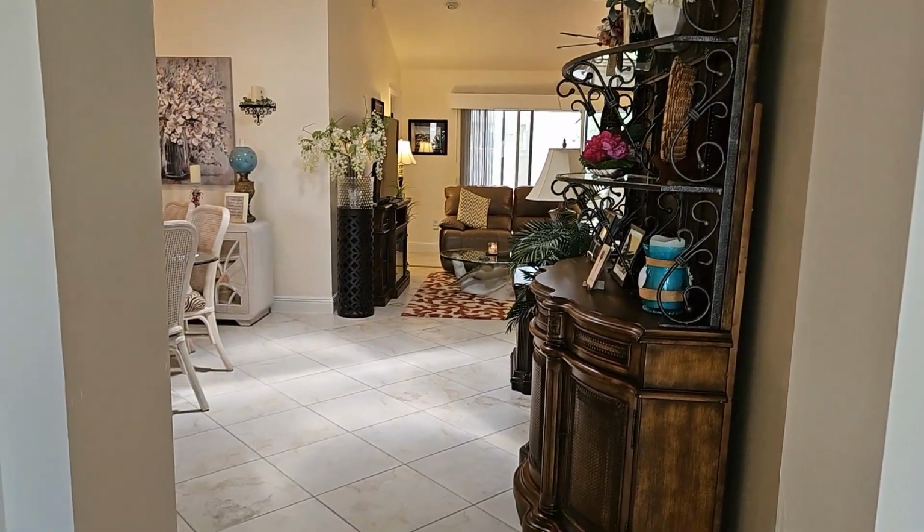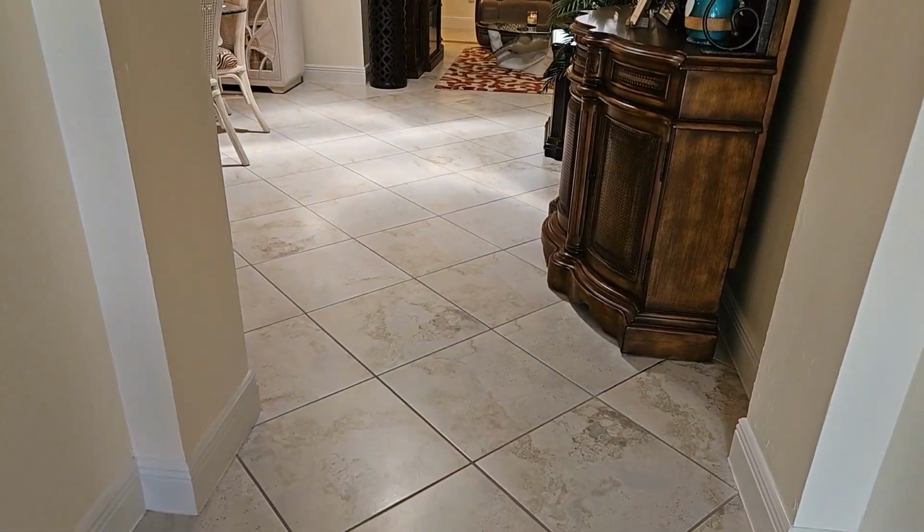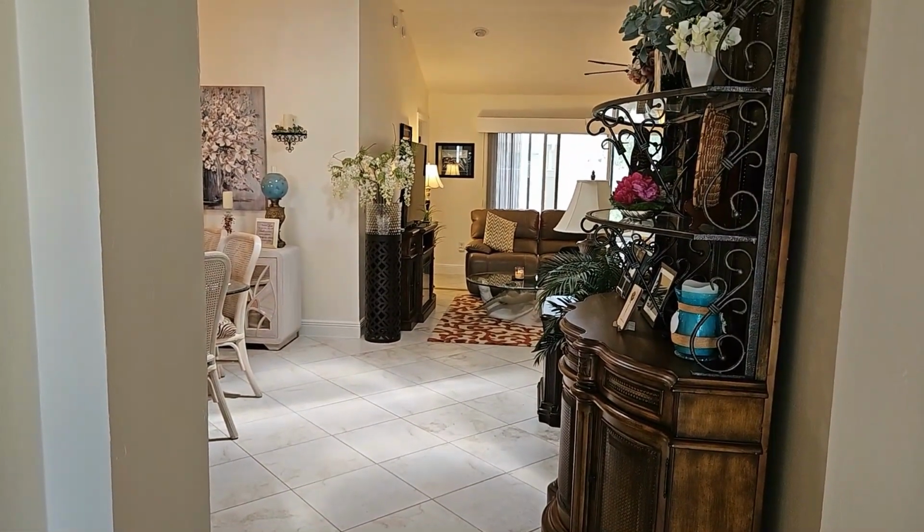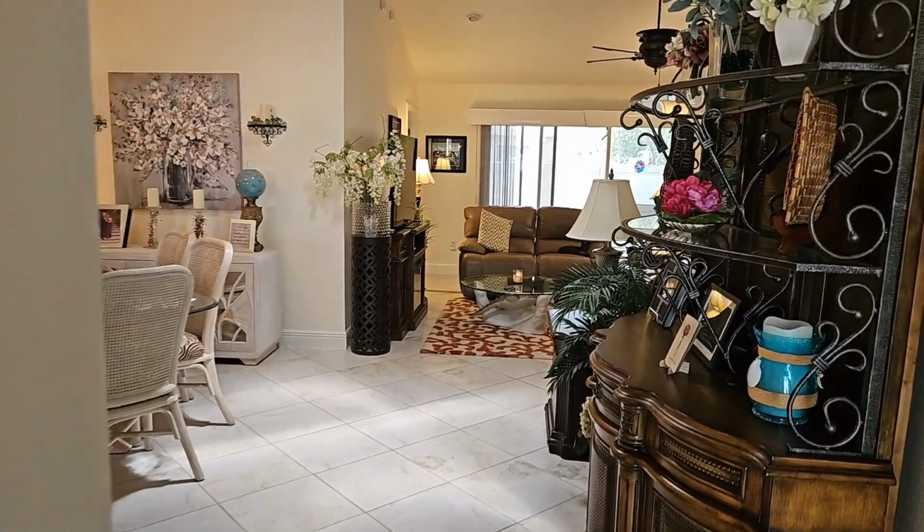Here I am, friends, standing in the foyer area of this home, and the first thing I notice is the beautiful tile floors throughout this home.